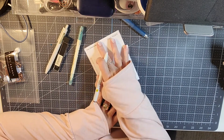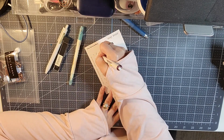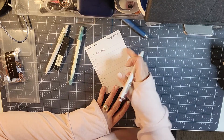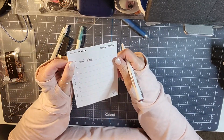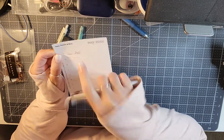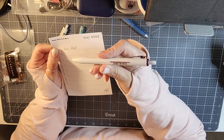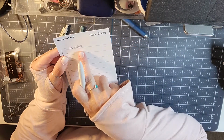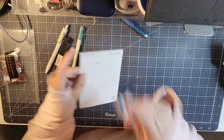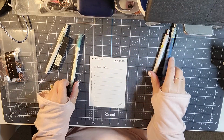Uniball. So it's like a deep wine color. Super pretty. And writes really well. So I like that one.